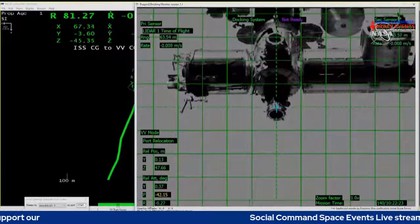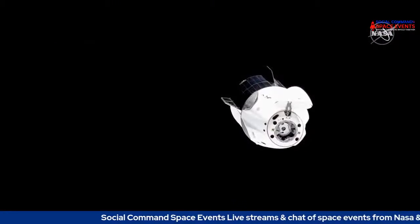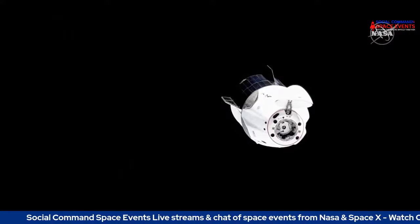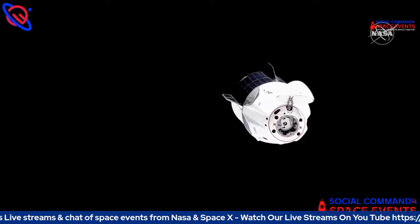Dragon, SpaceX on the big loop. Midpoint has been reached. Dragon copies, we see the same, and we see self-capture ring deploy started.